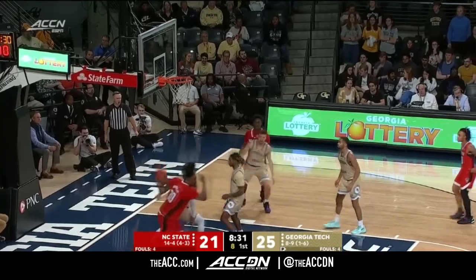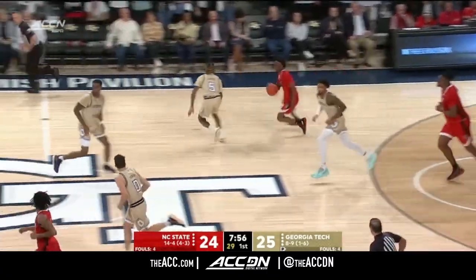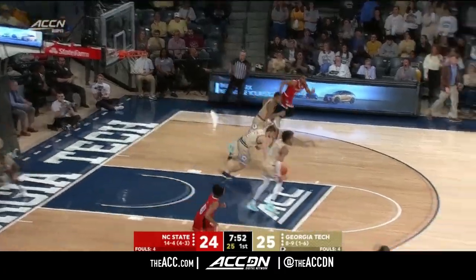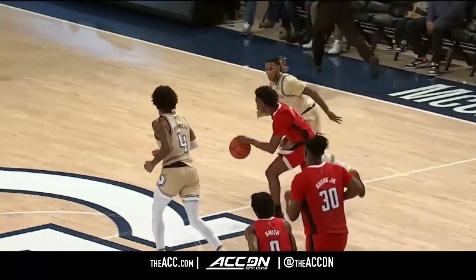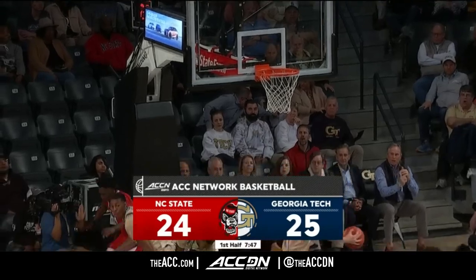Casey Morsell sidestepping, knocking down the 3. Already in double figures, going to the mid-range, a little hard off the glass, but no defensive balance, getting back as Joiner pushes it, but a big-time block by Davon Smith covering up the rim. On the defensive end, Jarkel on the push. Look at the closing speed of Smith.